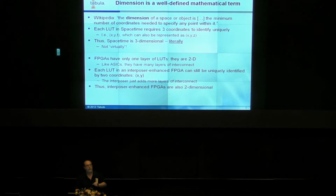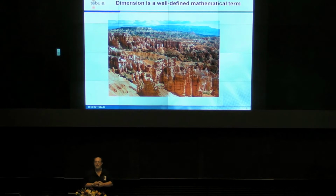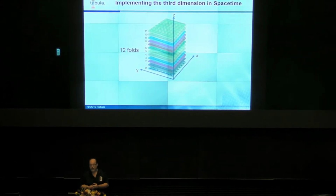And for those of you who are interested, this is what a 2.5D system looks like. That too has a well-defined mathematical representation as existing devices. Okay, let's return to space-time. So let me talk a little bit about the implementation of the cars.